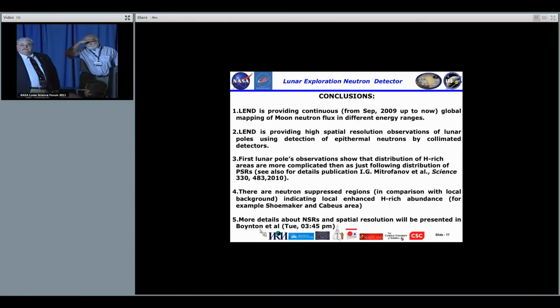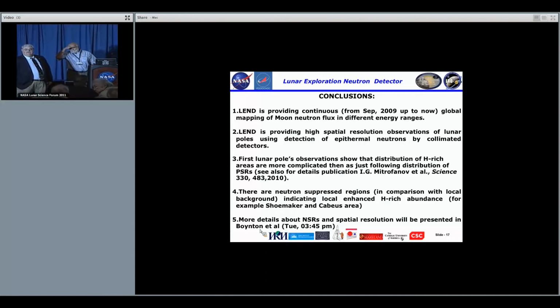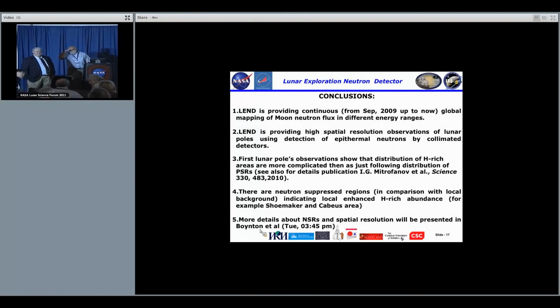Ballroom University. So if you compare the whole moon maps from the collimated and omnidirectional detectors, they look qualitatively very different. Surely you should expect the map from the collimated detector to be a sharper version of the omnidirectional map. How do you explain this? It really is not the way you described it.